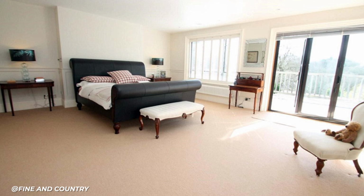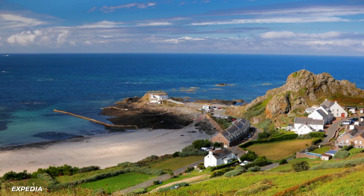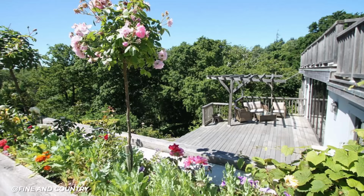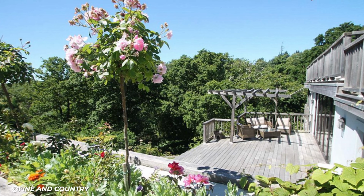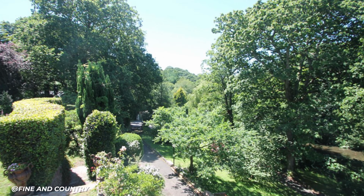This home has quite the history as well. It was built in 1870 as a farmhouse and was briefly occupied by German forces during World War II. The estate is also home to lush greenery, gardens, and walking paths. Now that I get a look at the gardens, I take back that crack I made about the landscapers.